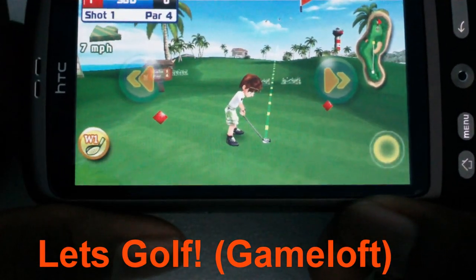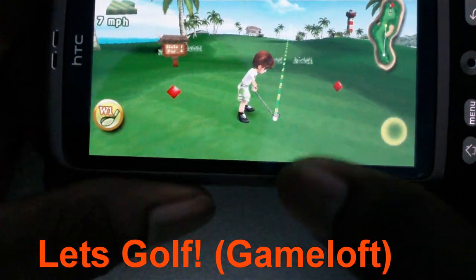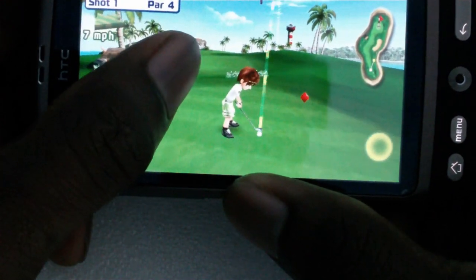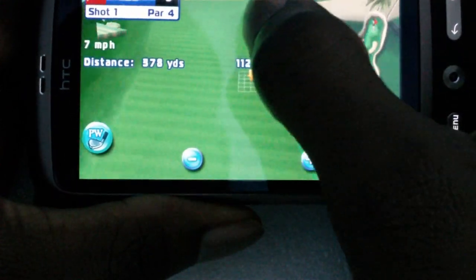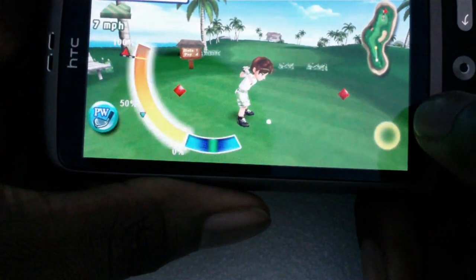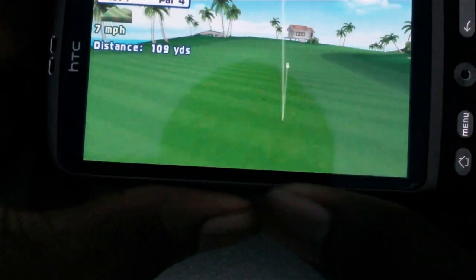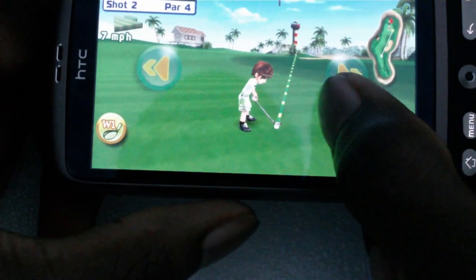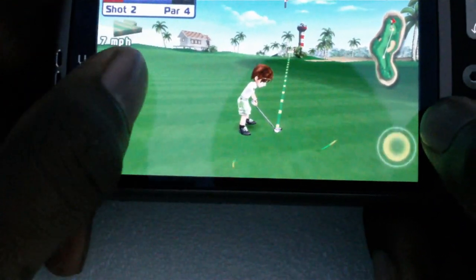Okay, the next game is Let's Golf. It's by Gameloft. It's a golfing game. The graphics look very good. Graphics are smooth. If you're into golf, will be a great game to play.